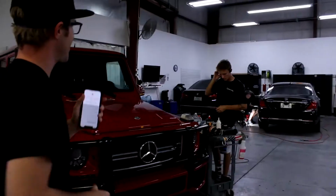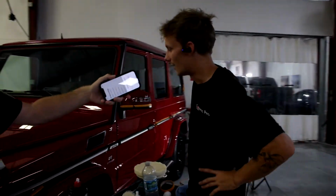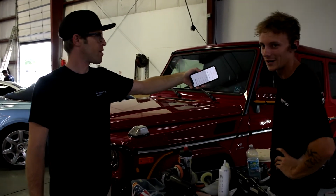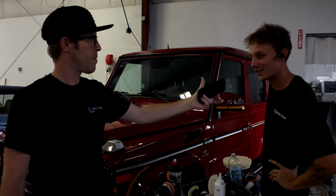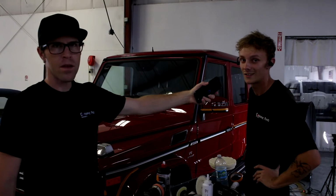Let's hit up Nick next. Yo, Mr. Nick, what is it that you're working on today? We got a G63 AMG. It's an older model, the V8 bi-turbo. We're doing a full paint correction gold package. I'm about 70% of the way done. Just got the roof, front end, and rest of the side.